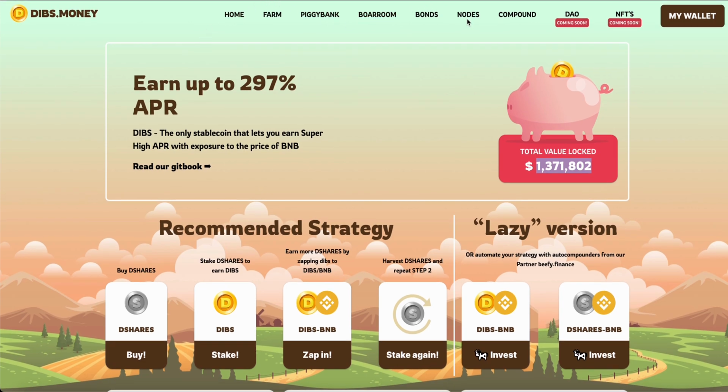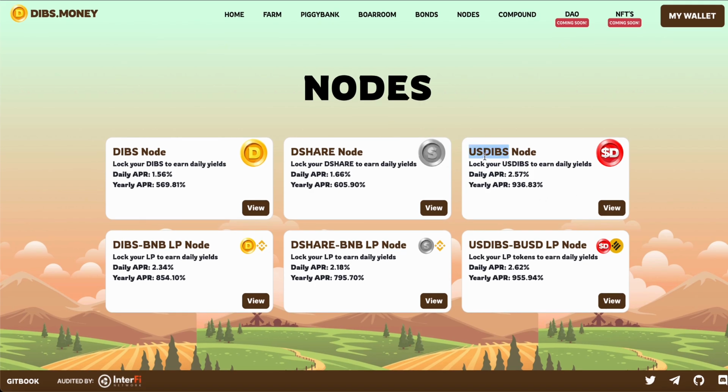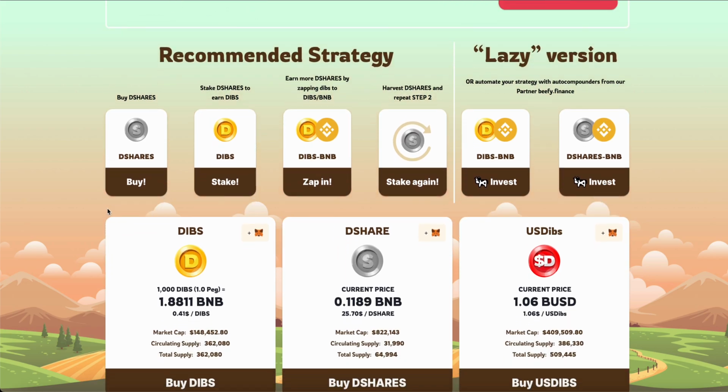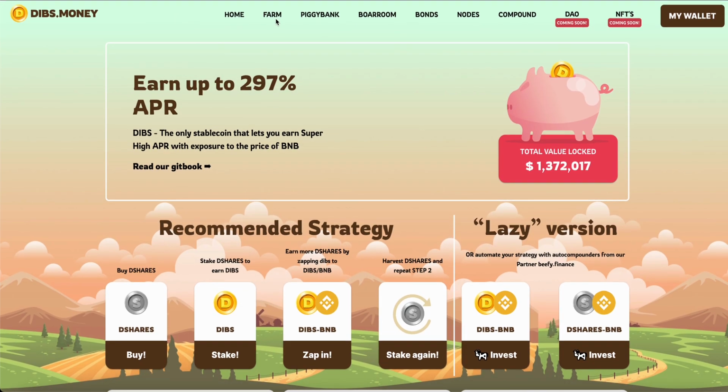They do have nodes here, which I think is pretty cool. I like the US Dibs node here. If you want to throw some money in there, that's basically $1, right? So pegged to the dollar. You can be a little more risky with this, but Dibs has done really, really well. Dibs and D-Share have been doing pretty good, but Dibs has been over peg pretty much most of the time it's been launched. I think it dropped maybe a few times, but it didn't drop for long.